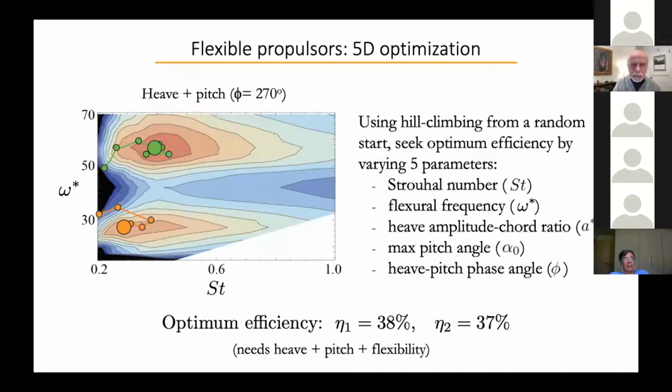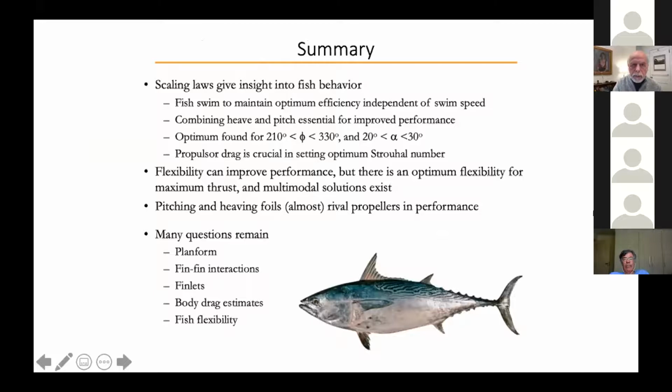So here's a summary. We've done a lot of work modeling very simple things that seem to have some relevance to biology. Our models are limited. They don't explain everything, but I think they've given us some great insight into how to improve performance, both how to improve thrust and efficiency. And that's really the space we're operating in. We want the highest thrust for the best efficiency.